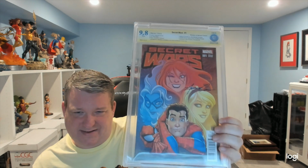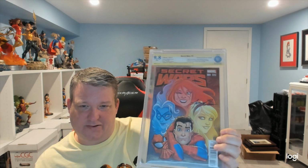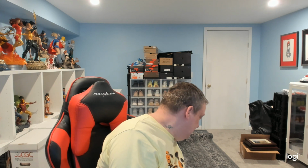This one here is just one of my least favorite books that I had. Amanda Conner signed, 9.8. It's cool to have another signature by her, but I'm just not into this book, so I might be willing to sell that. I mean, obviously it's not really worth much, but if anyone's interested in it, let me know. Maybe we can work out something.